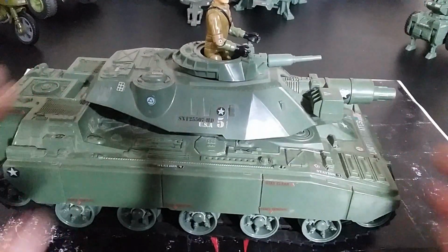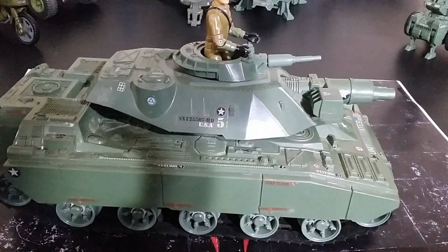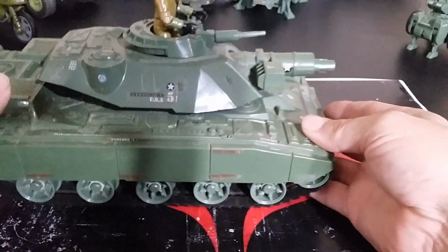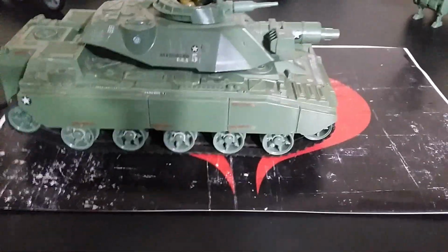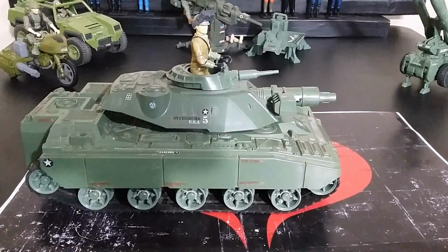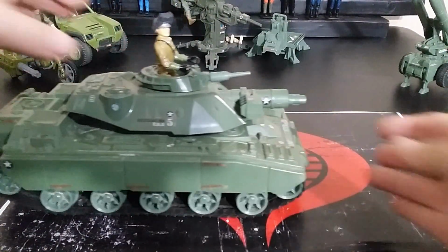I remember when my brother first got it, it was quite an exciting event, well, for one night. But I always had that question, why is it not radio controlled? We're in the modern age. It was the 80s, and why is it not radio controlled? Now let's see what it does.